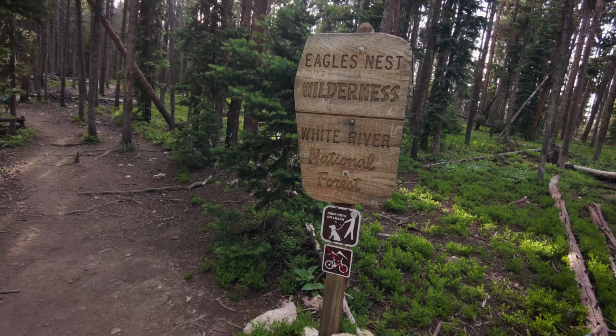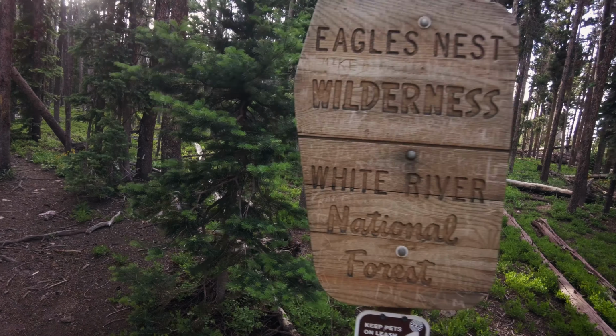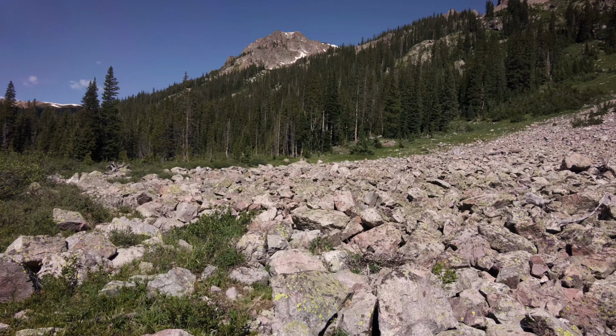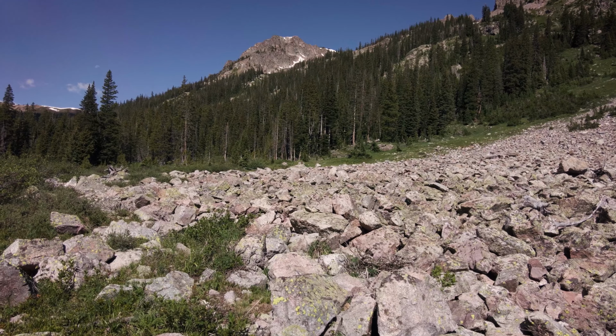So when Indian Peaks didn't work out, we pivoted to the Eagle's Nest Wilderness, which just so happens to be very close to where I live. Exploring this area felt a little bit like exploring my own big, beautiful backyard.